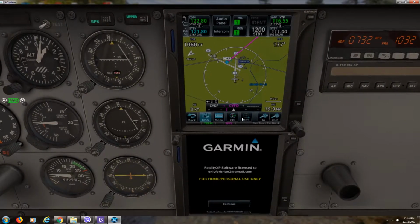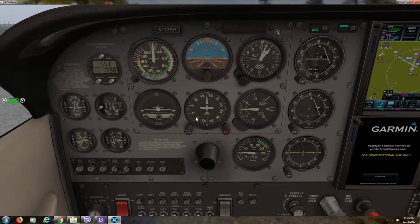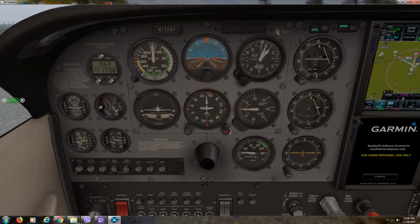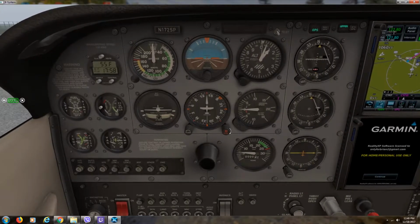So I happen to know that Brantford is 185 degrees. So I'll set this bug right here, this little bug, 185 degrees. That's kind of a backup for me because I'm going to be running the GTN.